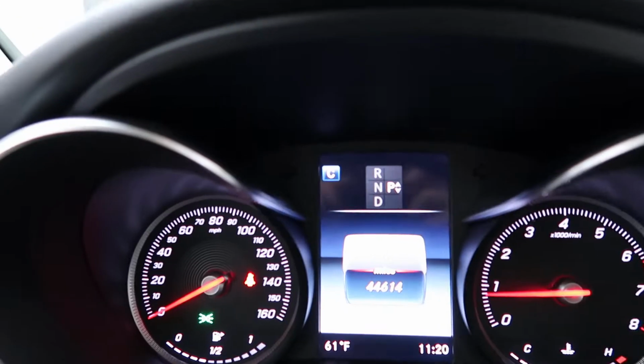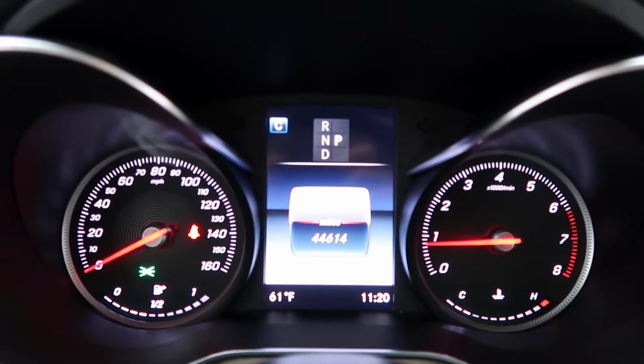This GLC has 44,614 miles. Carfax and service records are available online.